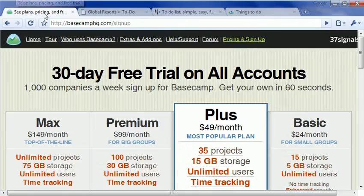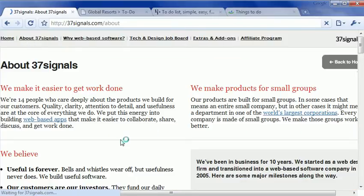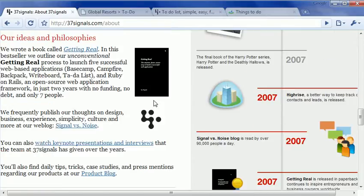And go over here to the 37 Signals again, and I'll show you a couple things. If you're into kind of business efficiency, getting things done, project management, things like that, or just how to build a company, there are some really cool things about 37 Signals. Like you go up here to About, and they write a whole bunch of little tips and useful tidbits on how to build a company. They've been in business here for 10 years, they say, and there's a book in here.